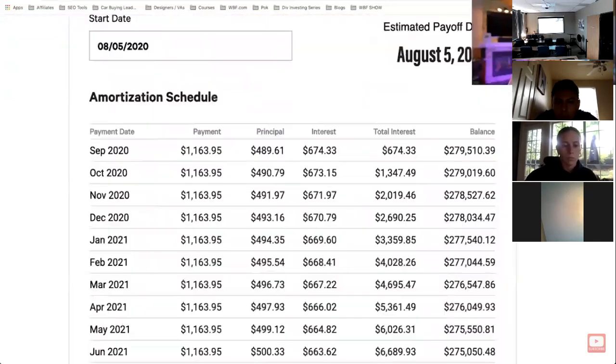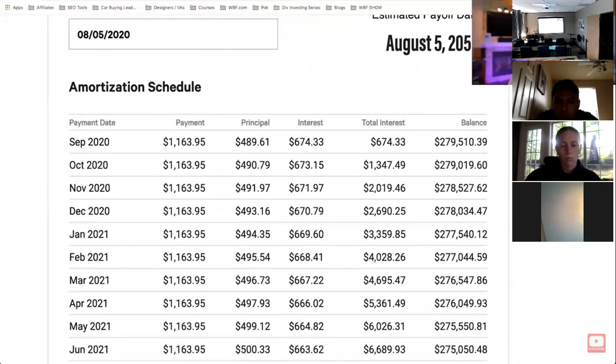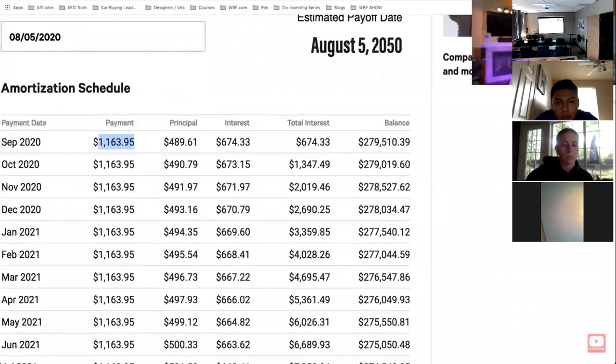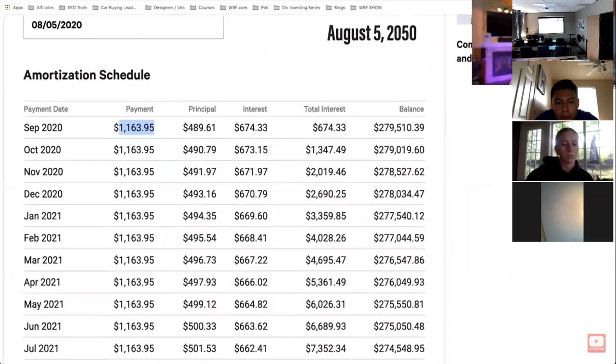Now, if you look at a 30-year mortgage, let me see if you can see this okay. Okay, looks good. On a 30-year mortgage, you can see that a majority of your payment goes towards interest. Although your payment is $1,163, only $489 is going towards the principal, meaning you're only building equity on $489 as opposed to $1,163. So why is that? It's because these mortgages are front loaded to pay more interest, especially on a longer term.